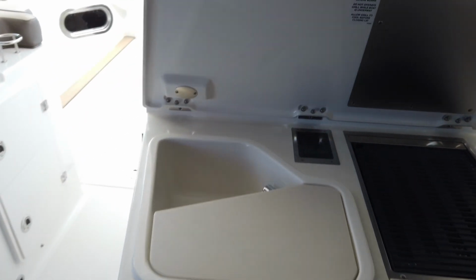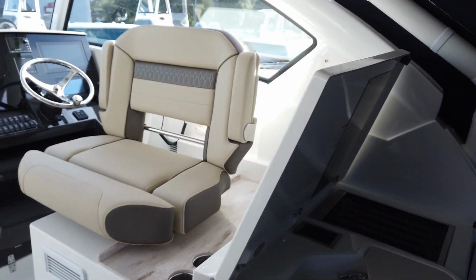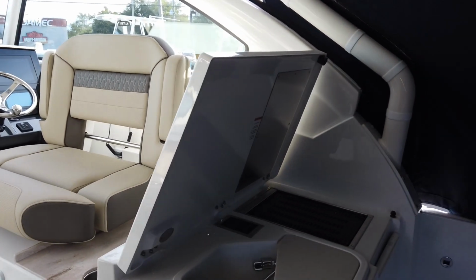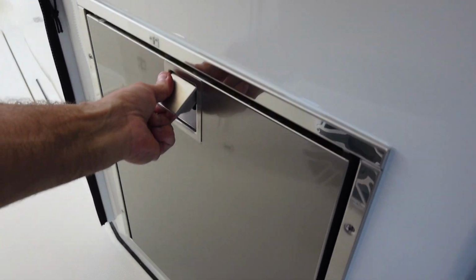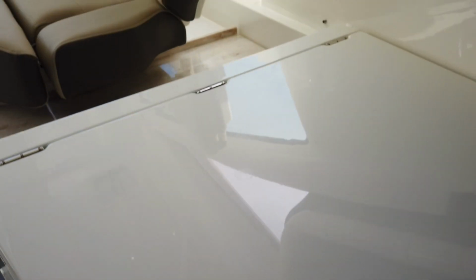Nice entertainment area. And you can notice they purposely had the lid pop up this way, so if somebody's seated at the helm seat in this position, like they're entertaining or talking, you don't have any risk of getting splattered by the grill or something like that. So like I said, they try to think of everything. Cockpit refrigerator, little freezer drawer, kind of nice.